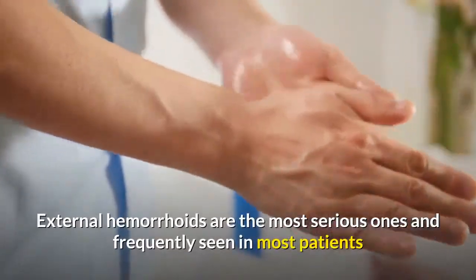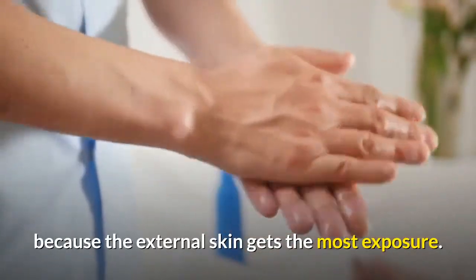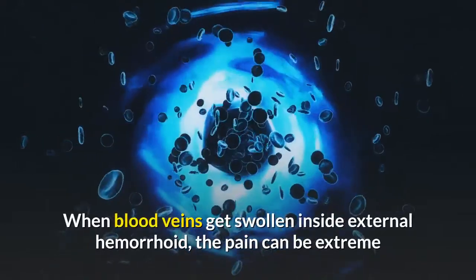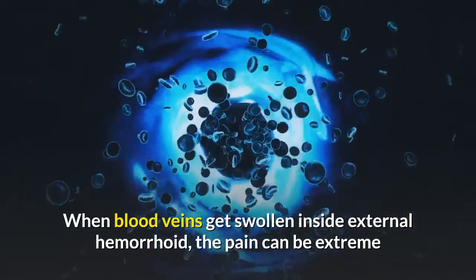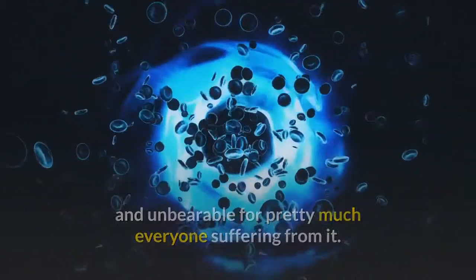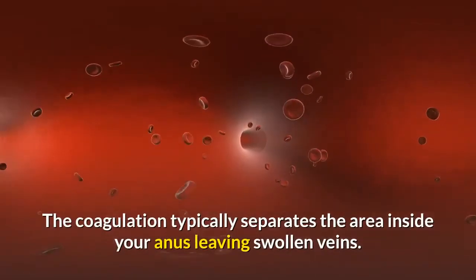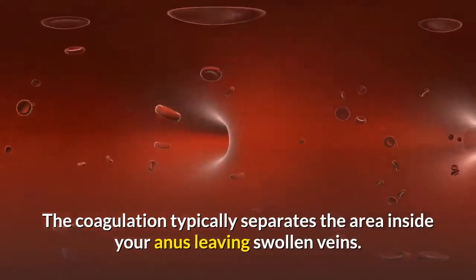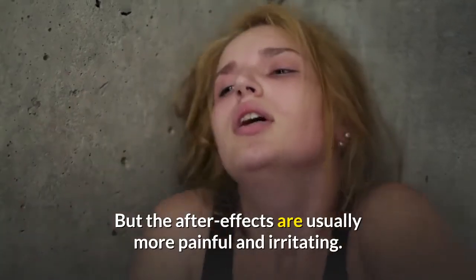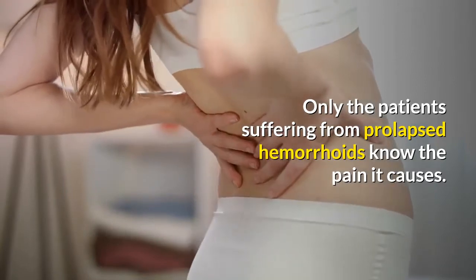External hemorrhoids are the most serious ones and frequently seen in most patients because the external skin gets the most exposure. Internal prolapsed hemorrhoid. When blood veins get swollen inside, the pain can be extreme and unbearable for pretty much everyone suffering from it. You may feel or see bleeding around the anus. The coagulation typically separates the area inside your anus, leaving swollen veins. But the after effects are usually more painful and irritating. Only the patients suffering from prolapsed hemorrhoids know the pain it causes.